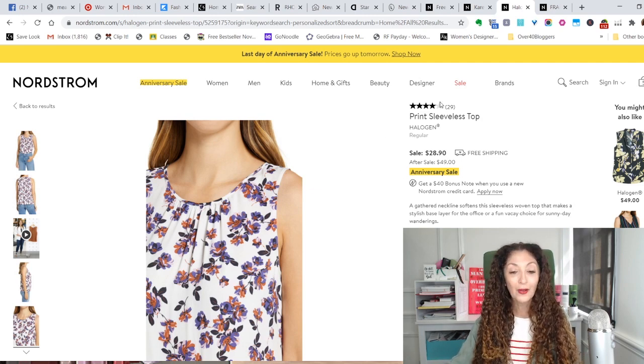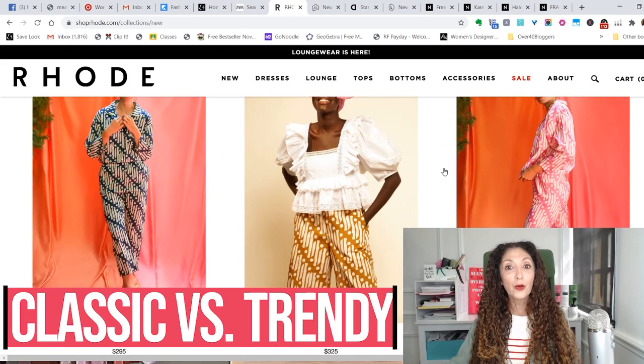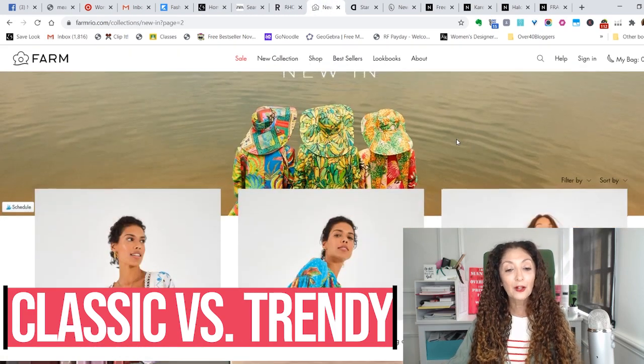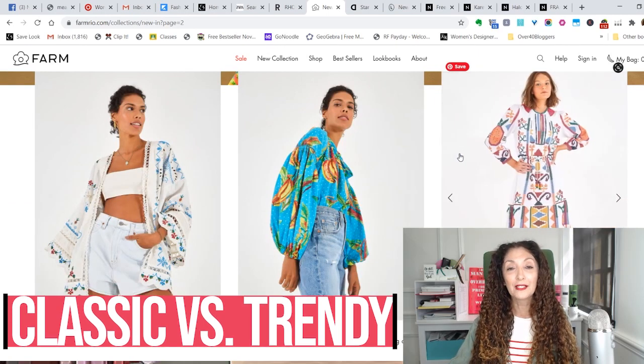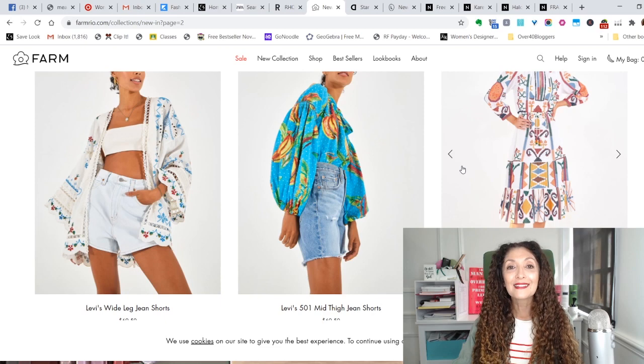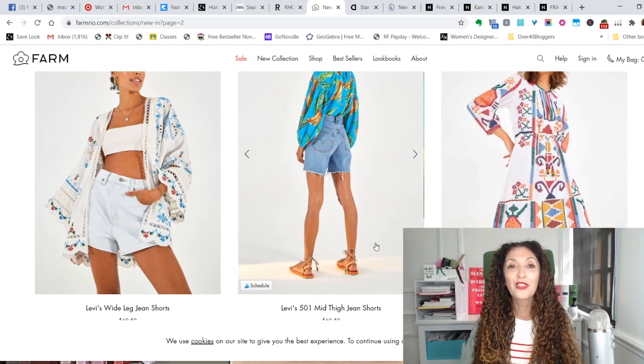Okay, let's talk about classic versus trendy. So there are prints that are going to be classic and there are going to be prints that are going to be trendy. If you look at a place like Rhode or some of the other brands that I've shown you, their prints are going to be a little bit more trend focused. If you're looking for something that's a little bit more classic and that's not going to date as quickly in your wardrobe, then I want to encourage you to go with the classic prints.